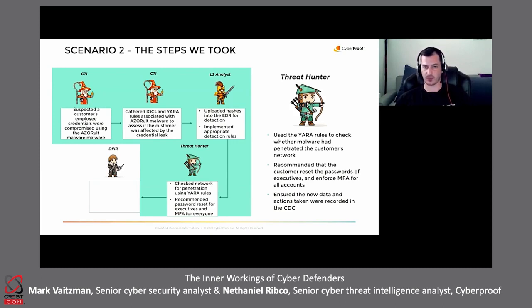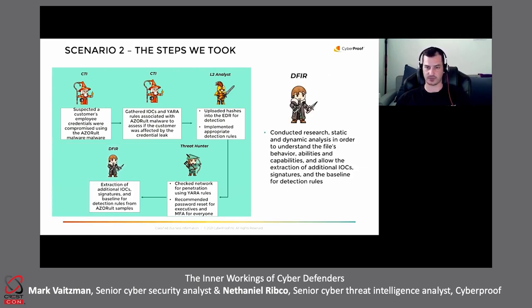Some recommendations were provided for the C-levels, such as MFA, and for some accounts that we might think may have been involved in this campaign, as well as L1. Meanwhile, we're doing some UBA, user behavior analytics, trying to detect any C-level accounts behaving anomalously, and finally resetting their passwords just as a proactive measure.